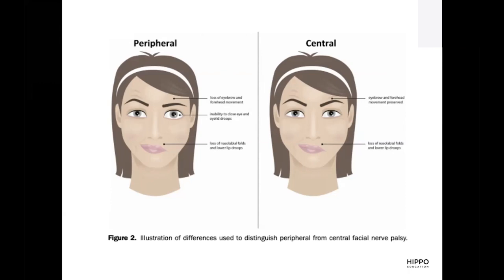That's going to be our guide. Now, to muddy the water a little bit, you can get an incomplete peripheral nerve palsy that will only involve the lower face. You don't get the opposite of that. So if you ever see a patient and the whole face is involved, the forehead is involved, the lower face is involved, that is a peripheral nerve palsy. No questions asked. That's not a stroke. And that's when you can stop and move on to past diagnostic and more into how do we treat these patients.